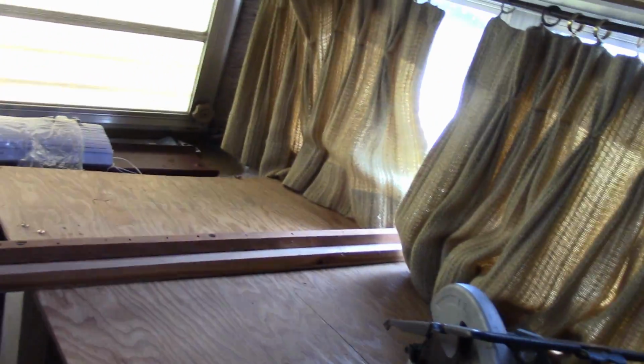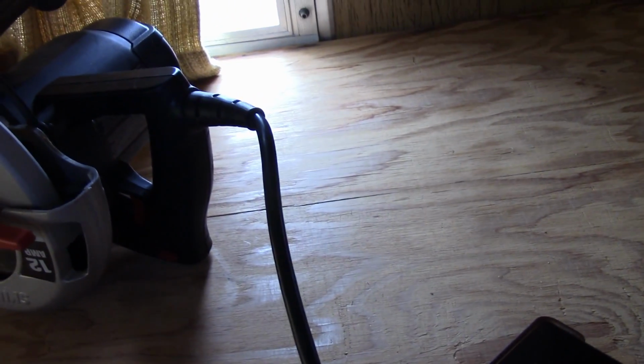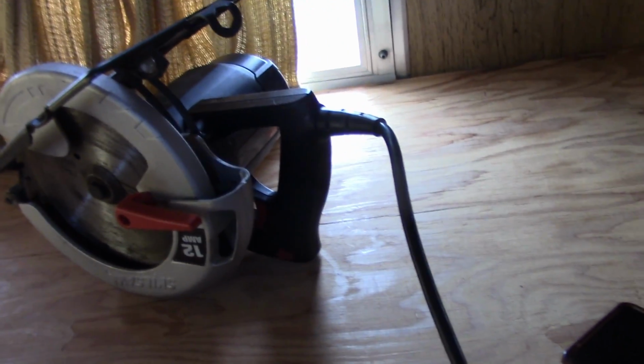I don't even know where my phone is. I know it's here. There we go. It's 1 o'clock, and I kind of want to stop working on this in maybe about an hour or so. It's not too bad in here temperature wise. I mean, it's not great, but certainly not bad.